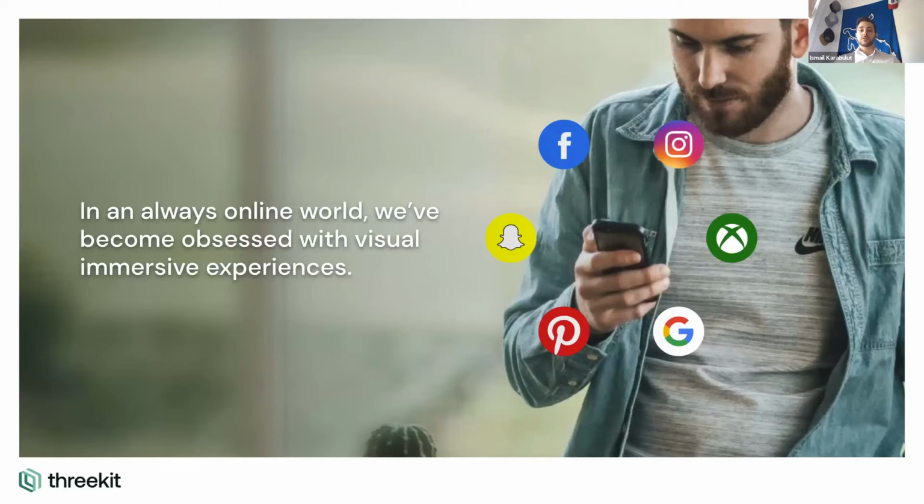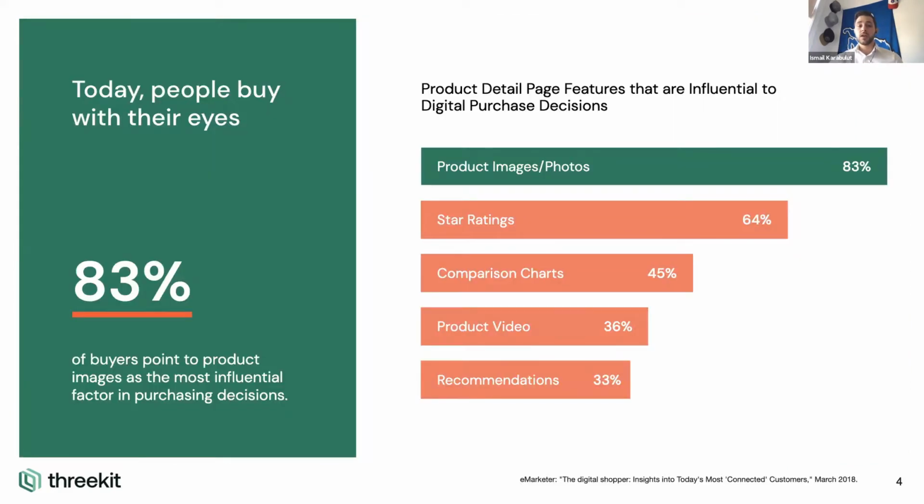how I want to start things off is really by saying it's safe to say that we're all here because we understand the importance of visuals. Between Instagram, Facebook, and even now it's continuing to grow with TikTok, it's safe to say that we've become obsessed with visual experiences.